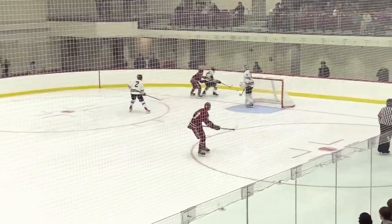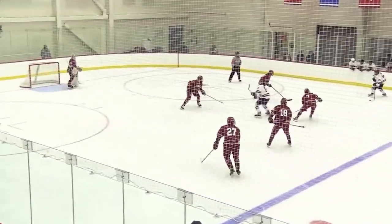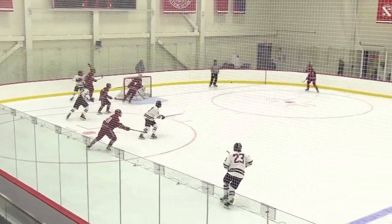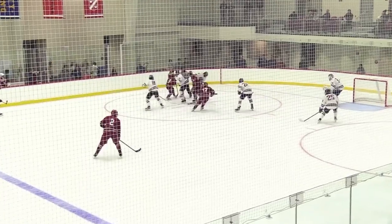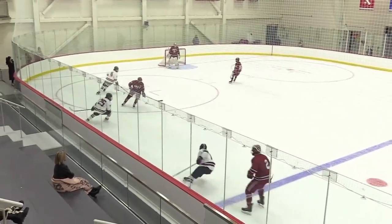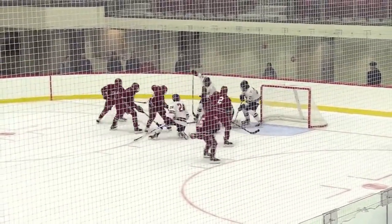Carson Lowry dumping the puck deep into the Avon zone. Number two's got it back after battling it. Avon shot. Blocked by Alexander Kennison. Jacob Podaski looking to break the puck out here. Puck's in the neutral zone right now. Jackson Hall brings the puck back into the Avon zone. Quick shot. Loose in front of the net.